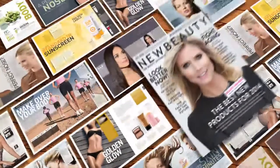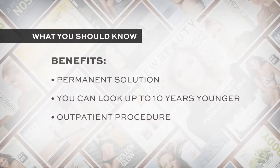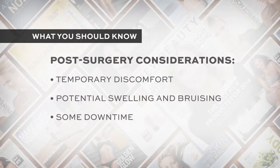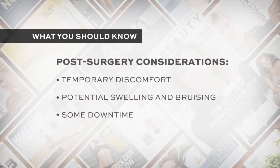Before moving forward with any eye enhancement, there are some basic guidelines that you should keep in mind in order to decide if the procedure is right for you. And as with any major decision, you should weigh the pros and cons and make sure you're well educated and informed and do everything possible to minimize the risks.